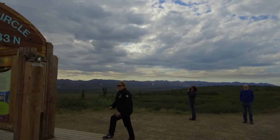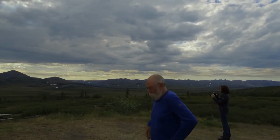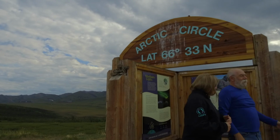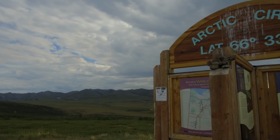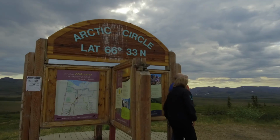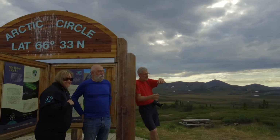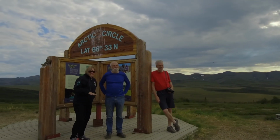Well, here's our little group of Torontonians at the Arctic Circle. 66 degrees north, and here they are showing us that we are at the Arctic Circle. Now from this point and from this day forward, the sun will not drop below the horizon for 6 weeks. Of course, it's the exact opposite in the winter, on the winter solstice. But right now we're at the summer solstice. This is the 21st of June, 2017. And the sun will not drop below the horizon anywhere along the Arctic Circle for 6 weeks.